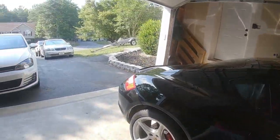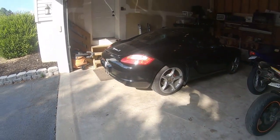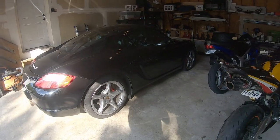So lastly, this is my newest toy that I just bought. A 2006 Porsche Cayman S with chrono package.